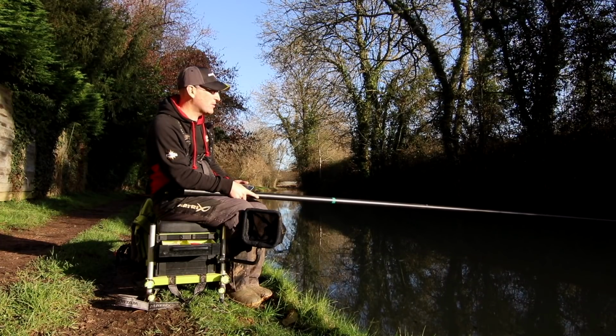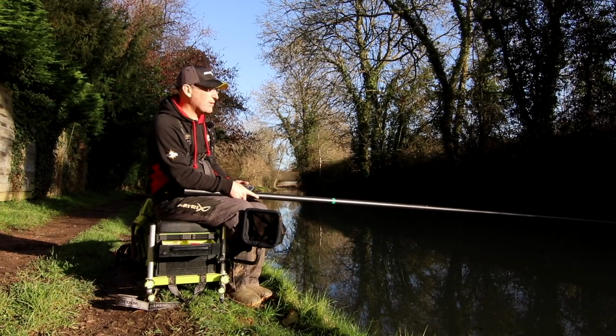They're right up there amongst the best. But do I think it's £3,000 better than my MTX4? Definitely not, and I'm more than happy using my MTX4. It's fantastic at 16 and 17 metres and silly lengths as well as it is short, and I've had 200-pound bags of fish and everything on it. So yeah, no problems at all with my MTX4.